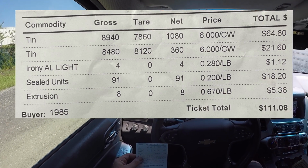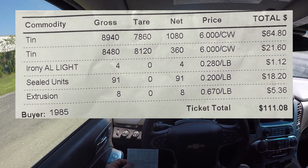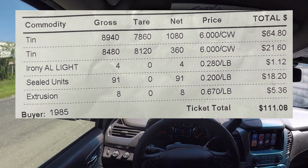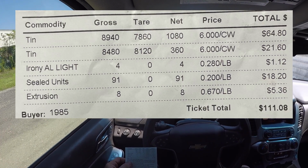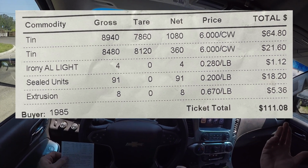Second load of iron, 360 pounds, 6 cents a pound for $21.60. Irony light, I don't even remember what he took there. Jeff, oh, those pots and pans probably. 4 pounds, 28 cents a pound for $1.12. Sealed unit, that big honking sucker in there, 91 pounds, 20 cents a pound for $18.20. And then extruded. I was way off. I thought we had like 642, I think I said.